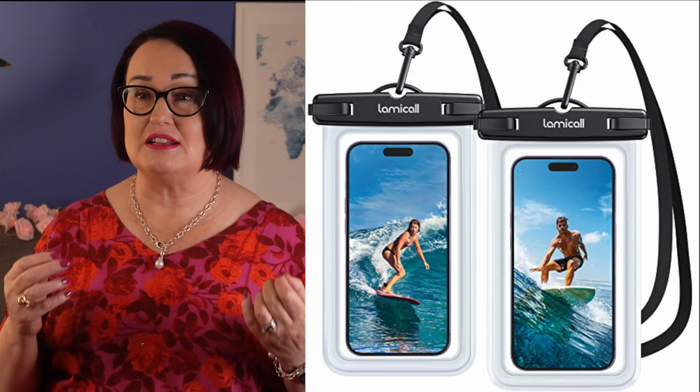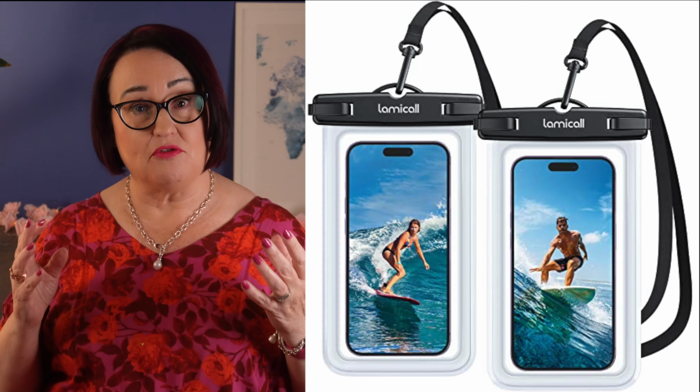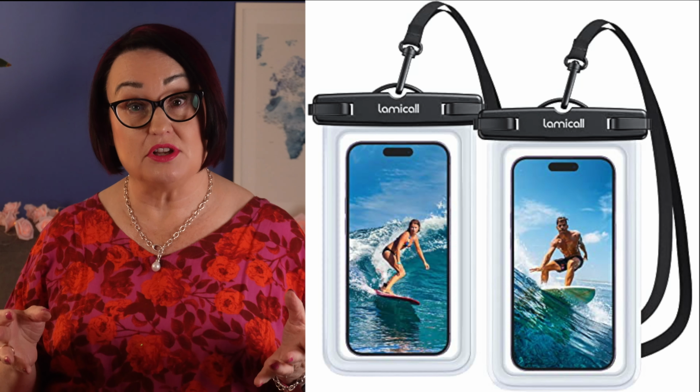If you like to enjoy the pool or the beach when in port, a waterproof phone case with a lanyard is a must, so you can keep your phone and other small valuables, like your cruise card, on you without worrying about them getting wet. I'll confess, I'm not a water lover, so I don't have one, but I can see how useful they'd be if you love to swim, snorkel and enjoy water-based activities.